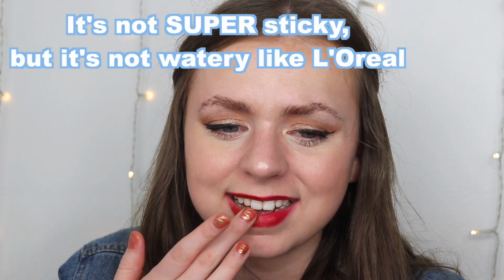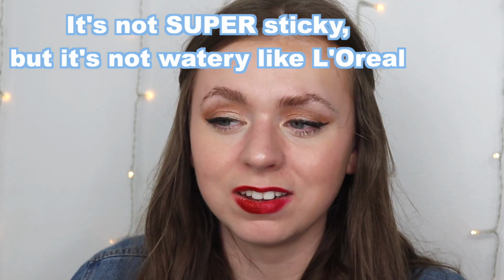Comfort wise, I still think the L'Oreal takes it by probably 10 more points, if we're doing a scale of 1 to 100. So it's not a huge difference. It's not like the Revlon one was drying by any means, but it was kind of sticky, and up until a few hours ago I could really feel the tackiness. I'm sure as the satin finish faded, that's why it's not really tacky anymore. Both gripped onto a little bit of dry patch, but they weren't drying.